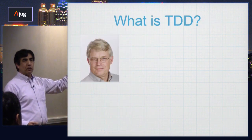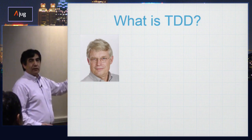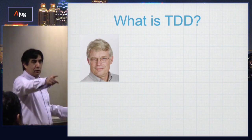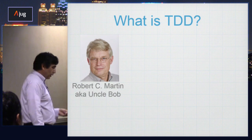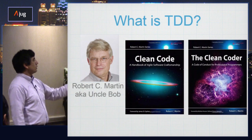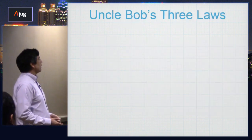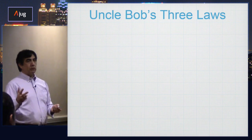Anybody know this guy? He's not always purple. No, this, huh? Clean code guy? Yes, Uncle Bob Martin. Very smart guy. He's done these books, Clean Code and The Clean Coder. He does a lot of thinking about these kinds of things, and he has three laws when it comes to test-driven development.